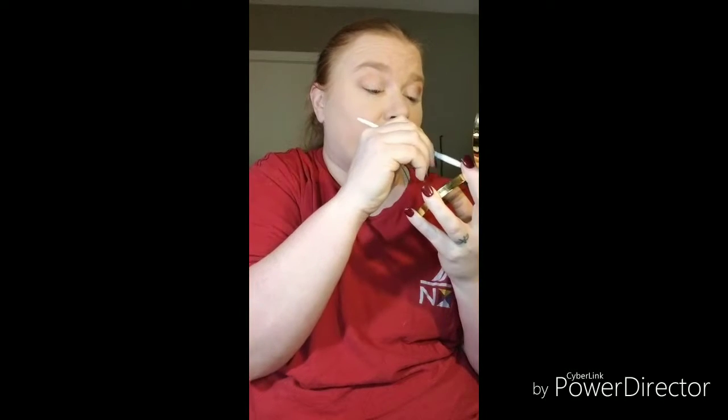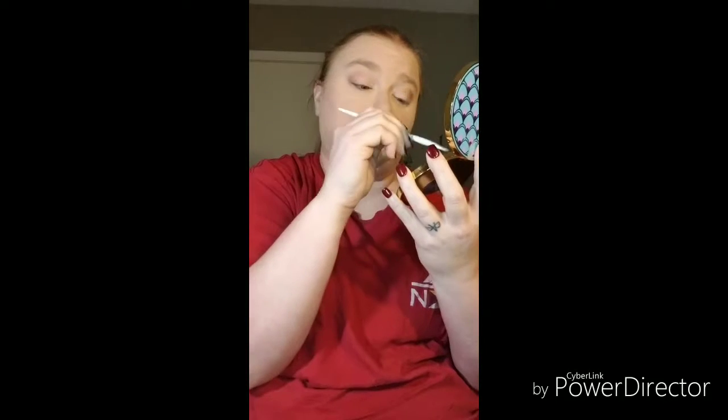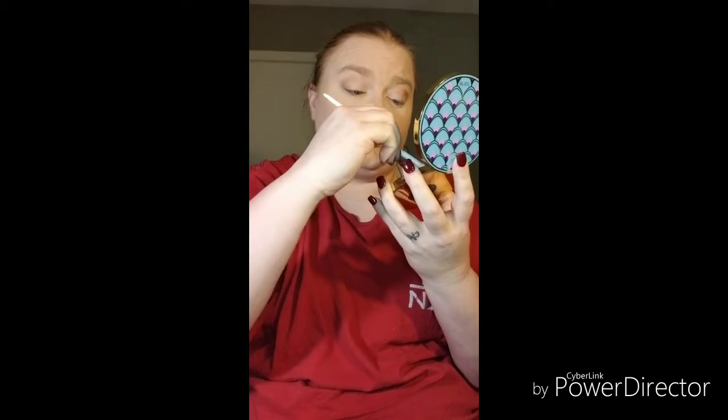This is a very, very barely there eyeshadow look. There's just enough shimmer there so you're like, oh, there is something on the lids, but not enough for there to be like, oh my god, it's blinding.